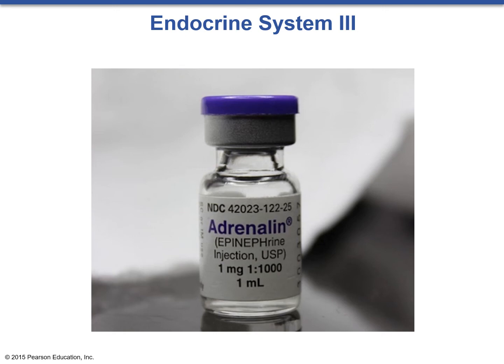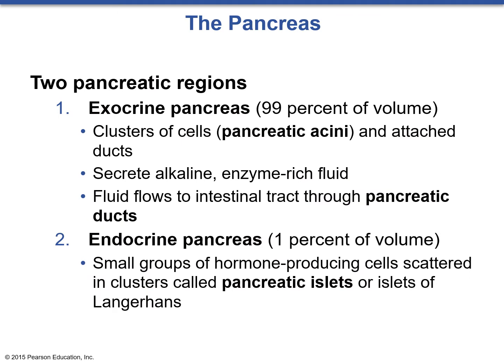This is lecture 8 for Biology 178, covering endocrine system 3. This is the third part of the endocrine system where we will cover the pancreas, the adrenal glands, and also finishing up with the gonads, meaning the testes and the ovaries. We'll start with the pancreas.